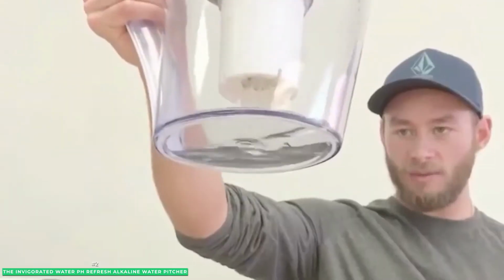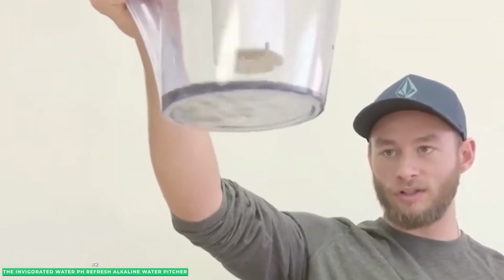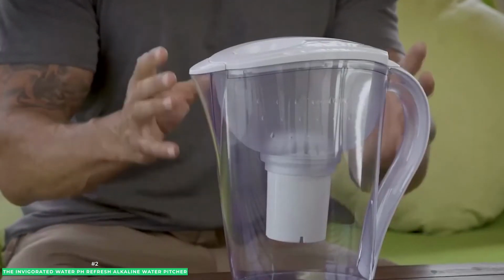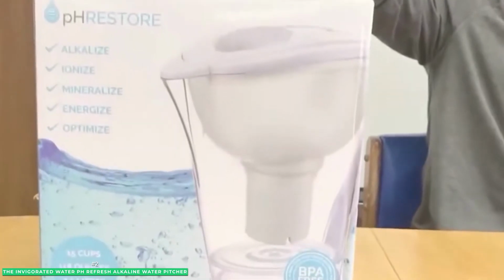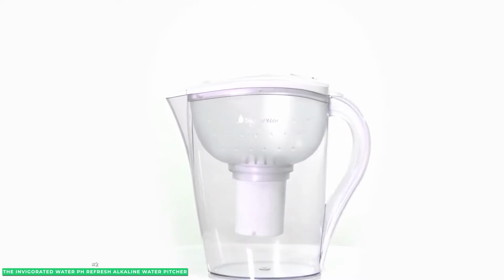This alkaline water pitcher filter features an anti-slip design with an easy grip handle to make it safe to use for anyone in the family. And its large capacity is capable of holding up to 3.5 liters of water, and its pH 001 filter can purify up to 96 gallons of water throughout its lifetime. The lid features a filter life indicator, so you know when it's time to replace the filter.